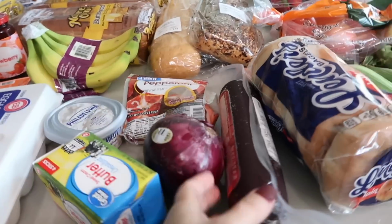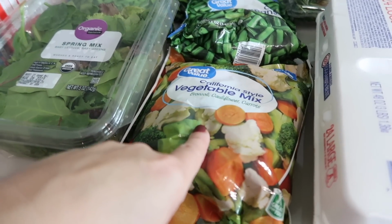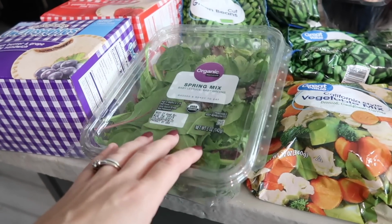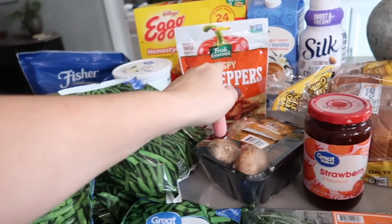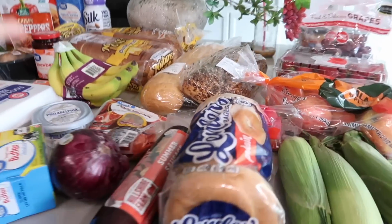I got some pepperoni, summer sausage, onion, butter, cream cheese, eggs, California style vegetable mix, and then my spring mix. This is for my salads. This is $3, by the way, and this makes so many salads for me, and I love like a quick, easy salads. I just throw spring mix, crispy red peppers, onions, cucumber with some of my favorite dressing, and it's so good, quick, easy lunch.